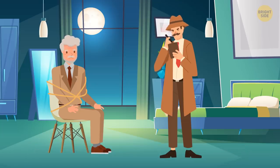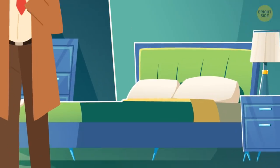Mr. Tucker said that he had been taken right out of bed, but the bed was perfectly made. I doubt that a robber would care enough to make Mr. Tucker's bed on their way out.